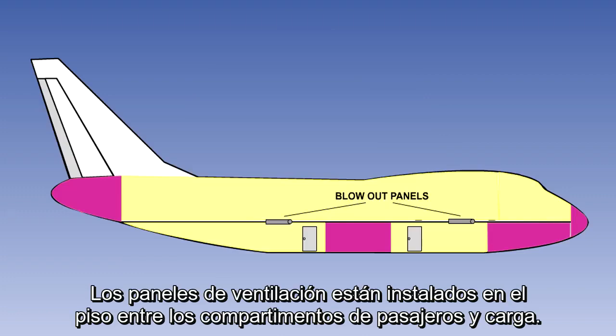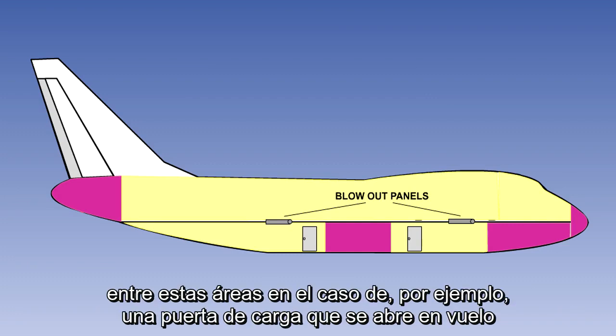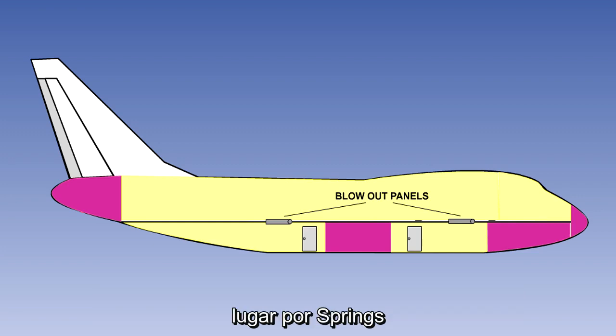Blowout panels are fitted in the floor between passenger and cargo compartments, in order to prevent excessive differences in pressure occurring between these areas in the event of, for example, a cargo door opening in flight. The panels are normally fitted under passenger seats, and they are held in place by springs.